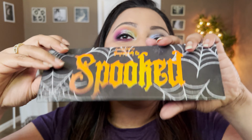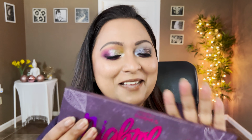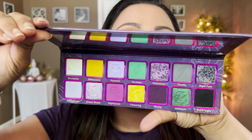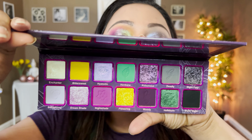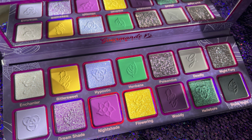And this is the Spooked palette. This is the earlier version. This is how it looked. Now this Nightshade palette, wait till you see the inside because this is gorgeous. Look at the shades in the palette. I'll give you a close-up in the outside lighting too so that you can see all the shifts in the dimension that can be created using this palette.